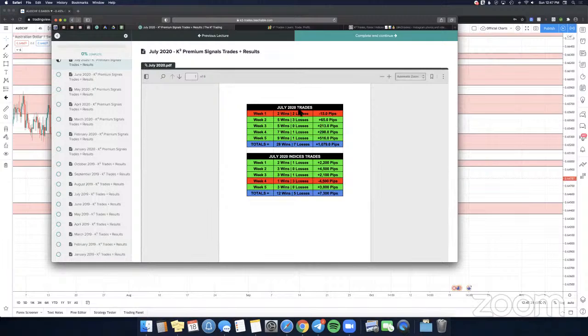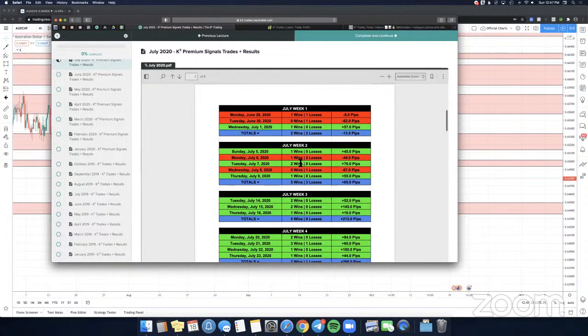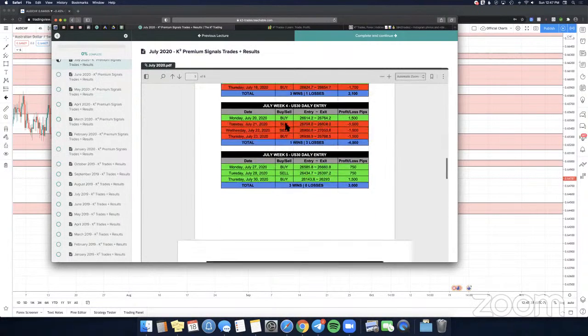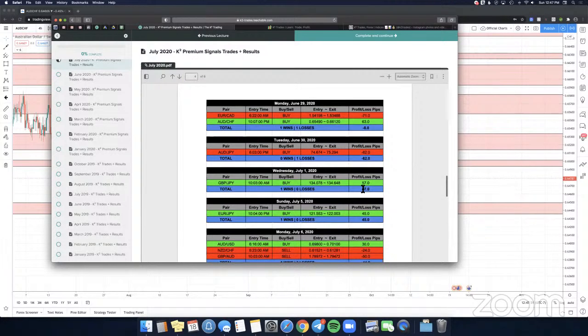So if you go here, all the July trades have been posted: week 1, week 2, week 3, week 4, week 5. Same with the indices right here. And then more detailed into the weeks and then more detailed per exact trade. So if you go down here, it shows, on Monday, June 29th, these are the trades we had: parameters, profit, loss, profit target. So we lost 71 pips here, we won 60 pips here, lost 62 pips here, 157 pips here.